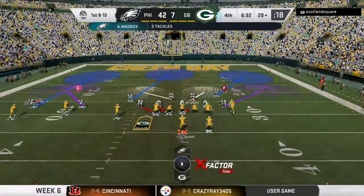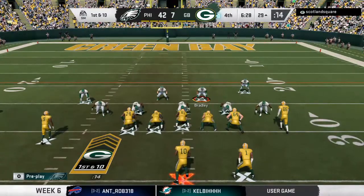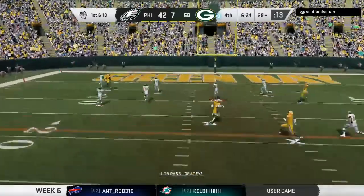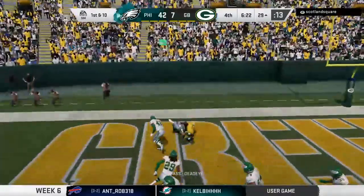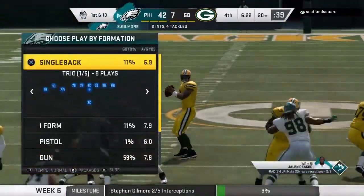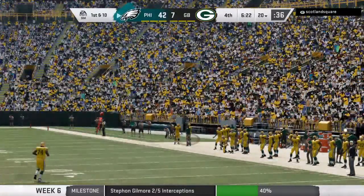Let's go one more. Mike 50, Mike 50. Check the outs, check the outs, check the outs. Throwing on first down. Love looking for the end zone. And it'll be intercepted. Picked off by Stephon Gilmore. And a big turnover there as his guys will get the football back.